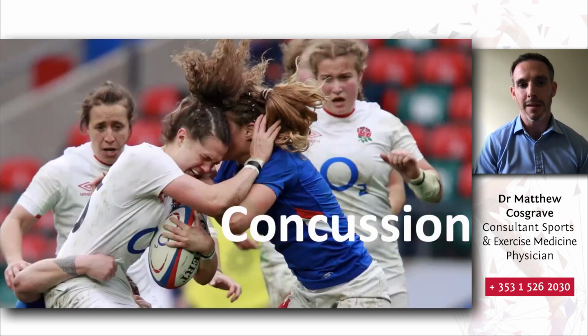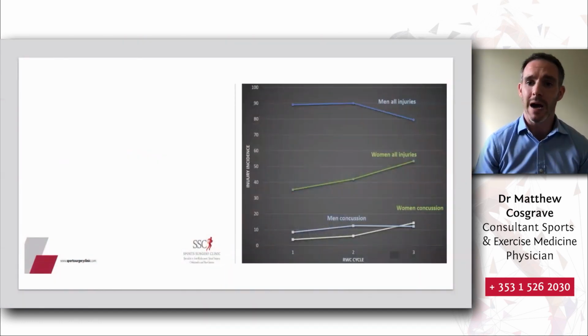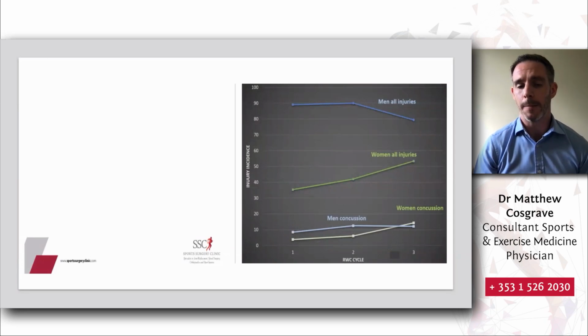So concussion is a big thing in rugby, and I've heard it cited on a few occasions that in women's sport, or in women's rugby, concussion risk is much higher. And really, that's not the case. This graphic looks at injury risk across the last 3 World Cup cycles.